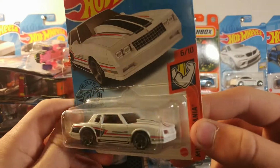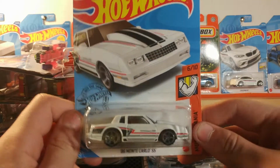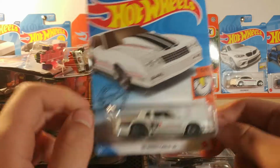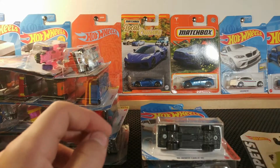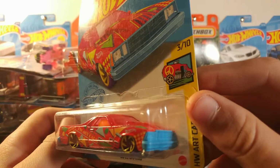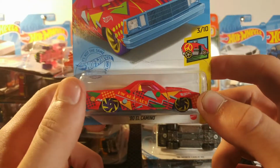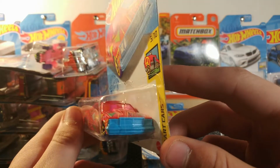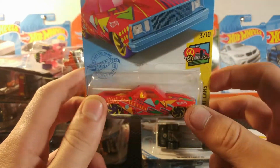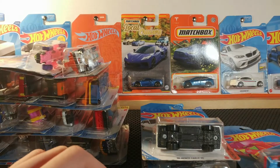'86 Monte Carlo SS in white, the gray wheels. I really like this casting. It's really cool. That one's a nice one to have. '80 El Camino, which does not actually exist. This casting looks absolutely ridiculous. That paint job, but it's all right. It's all good.